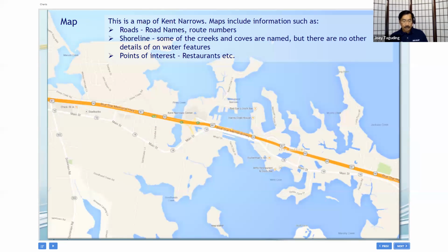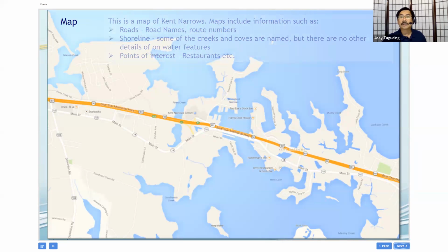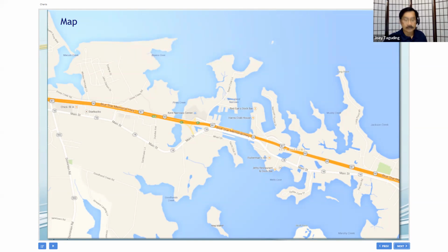You can see possibly where there are some boat ramps and other places that have water access, but it doesn't provide you with a lot of information about the water. So let's see the magic of her slides here.